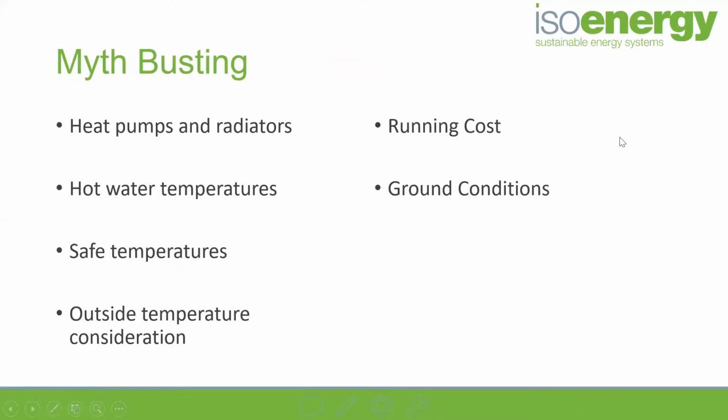Myth busting on heat pumps. So this goes back to a few earlier questions that people had, specifically on hot water temperatures. But starting, the first one is radiators, heat pumps and radiators. Heat pumps do not work with conventional radiator systems, which I'm afraid is false, completely untrue. Heat pumps don't work with undersized radiators, but nothing works with an undersized radiator system.